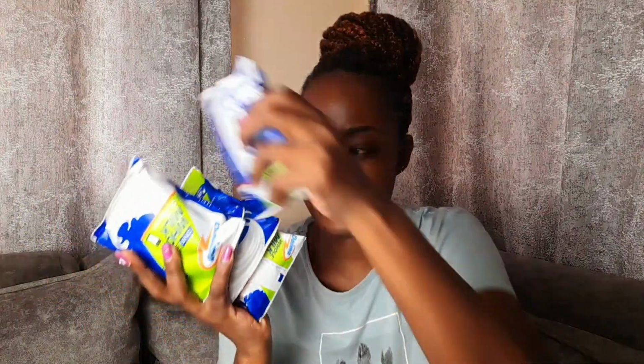So I bought them, quite a number. So this is the milk I bought for the month. Not actually for the month, for the few weeks that we will use.